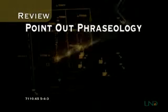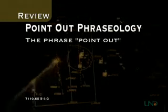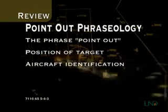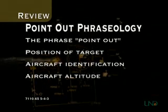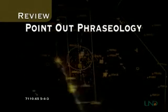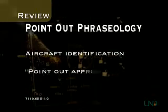The phraseology for the point out consists of 5 elements: the phrase point out, the location of the aircraft, unless physically pointing at the other controller's radar display, the aircraft call sign, or squawk code if no call sign is displayed, the altitude of the aircraft, and finally, your intentions with the aircraft. The receiving controller should respond by stating the identification of the aircraft being pointed out and the phrase point out approved.